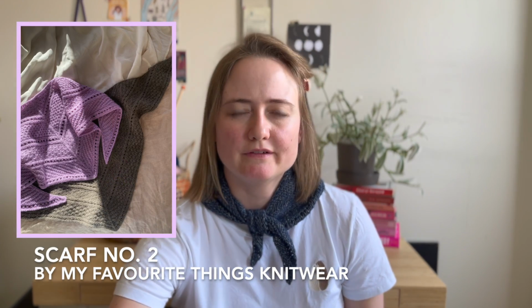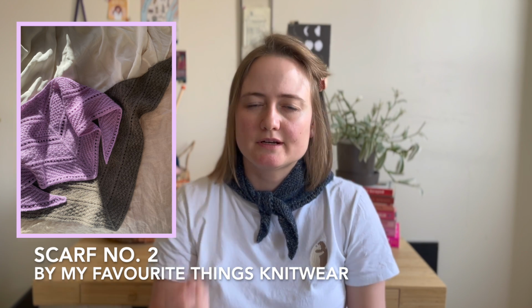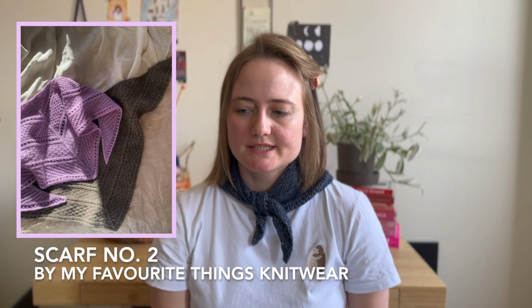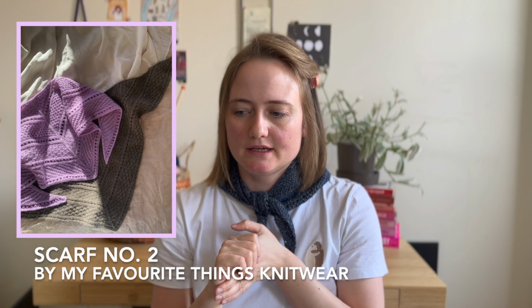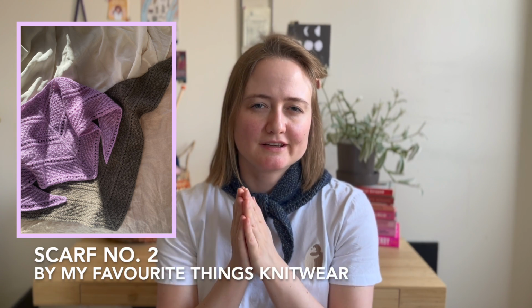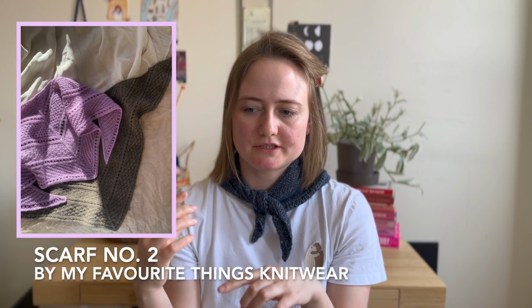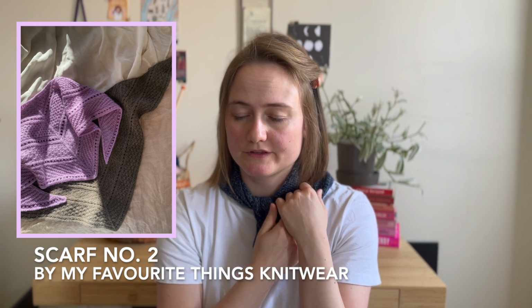Knitwear. Now, My Favorite Things Knitwear has 3 scarf patterns, and all 3 actually could be included here, but I just picked the one that I liked the most. This is a triangular scarf, which is nicely structured with these little pretty eyelet lace details, and you also have some more decorative sections between these, so it's not just garter stitch as in the scarf that I just showed you.